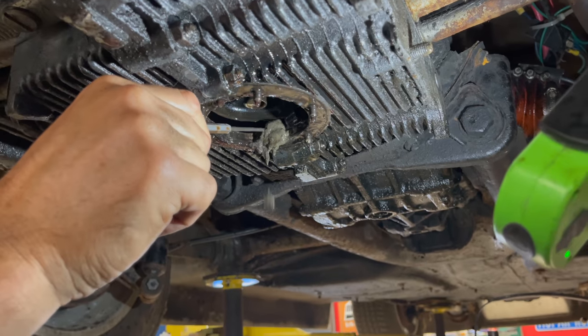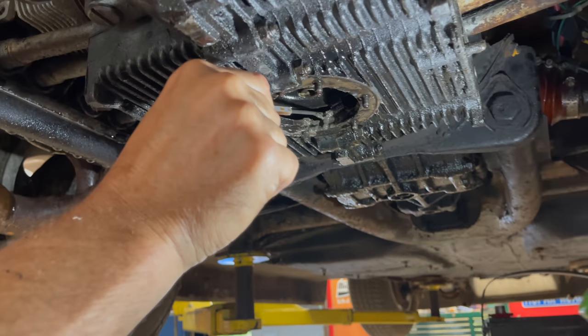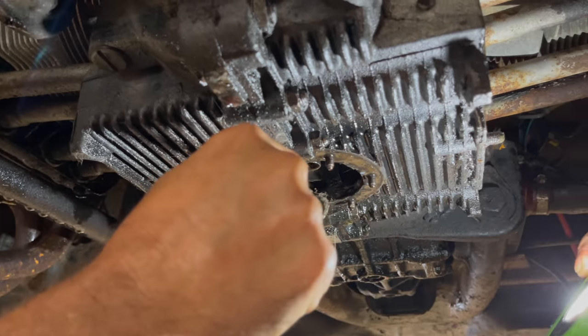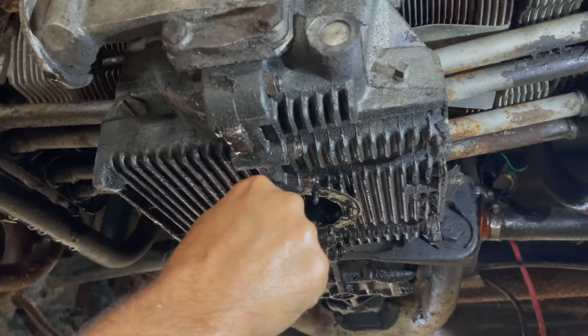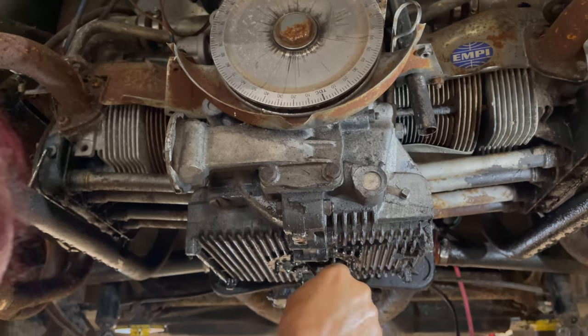Oh my god. Yeah. And that's why you don't start a used motor without cleaning it. Oh, can you imagine? We would have blown this thing up. I mean, it's probably still going to blow up.